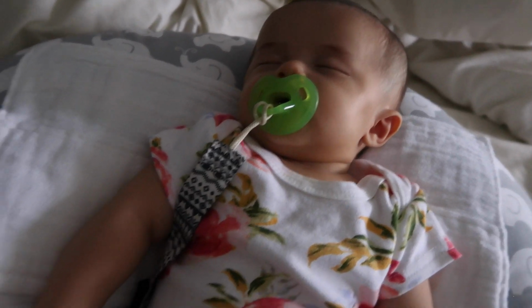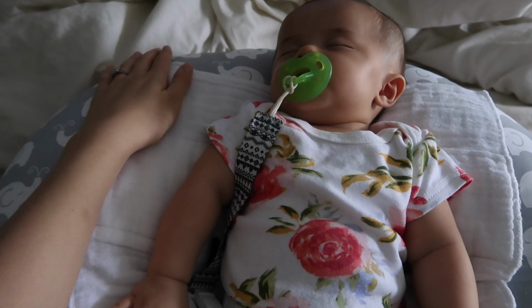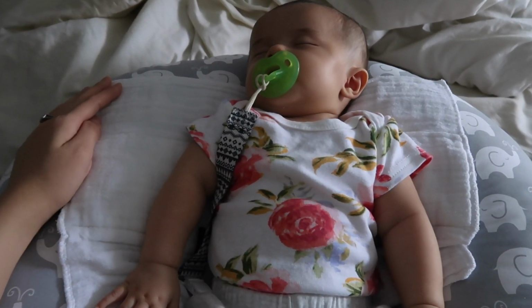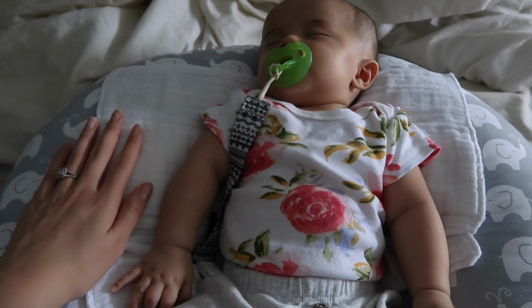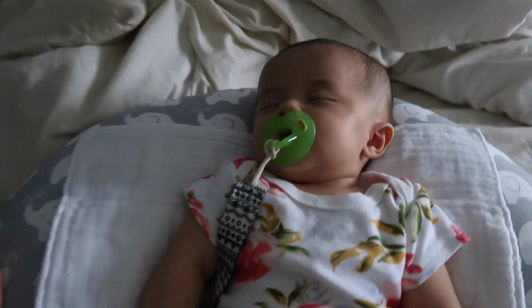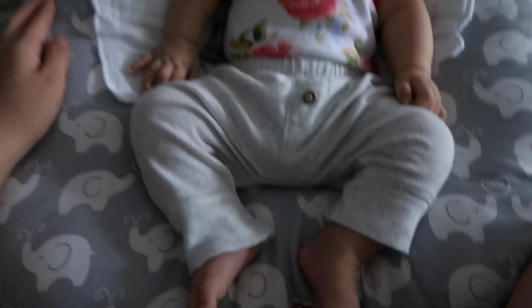Somebody's tired. So yeah, I put the cloth diaper under her, because when she spits up, it catches it. Because these don't have the removable cover. So there she is, little feet.